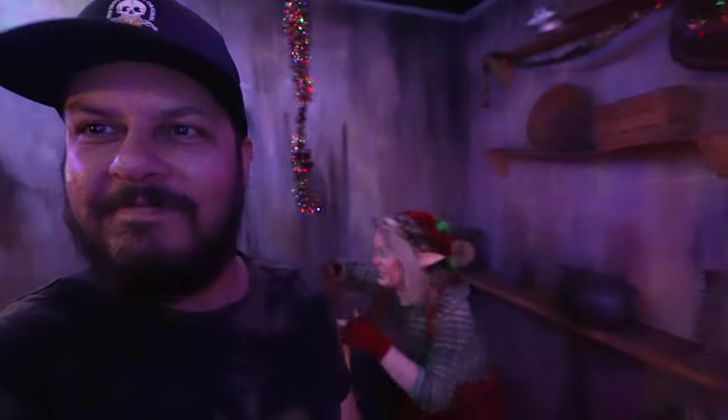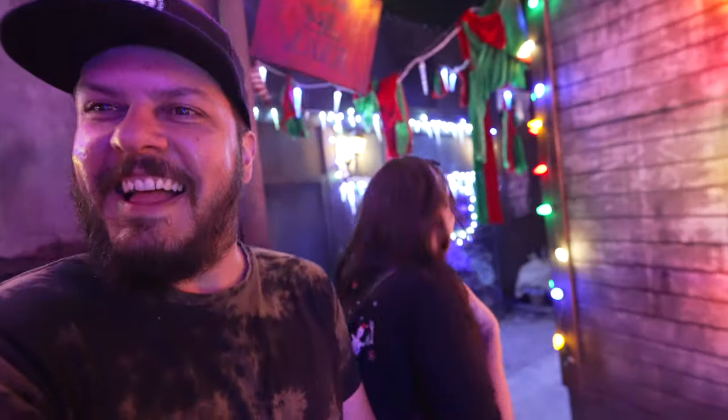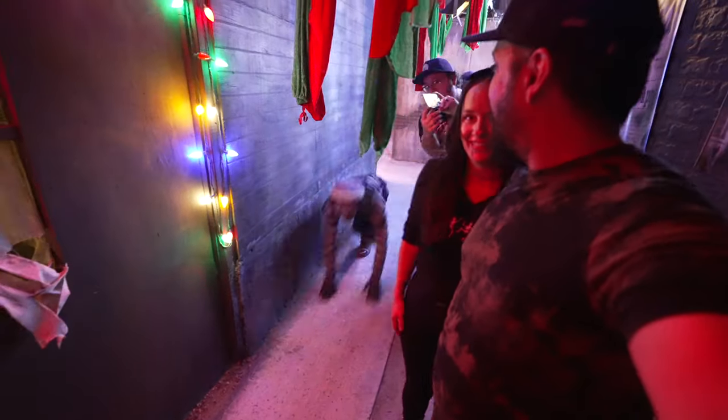Smells like cinnamon in here. So festive. Oh wow. Oh my gosh. They're sliding through here. Sparky. Oh my gosh. This the church. The mighty wolf is going to be strengthened soon. Oh wow, here we go.